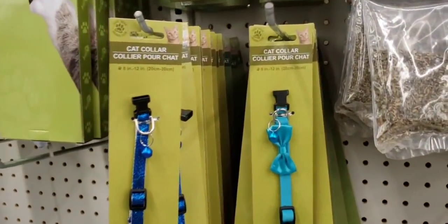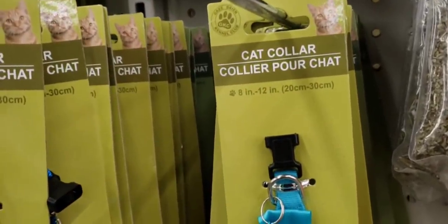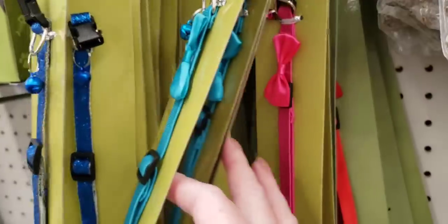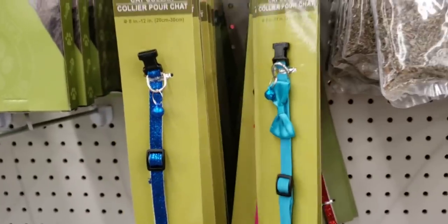They have some new collars, little bells and bows on them. 8-inch by 12-inch. They are adjustable. Adjustable. There we go. That's the word I was looking for.